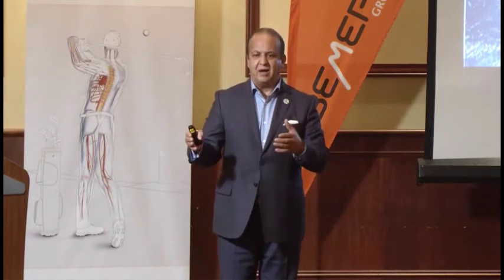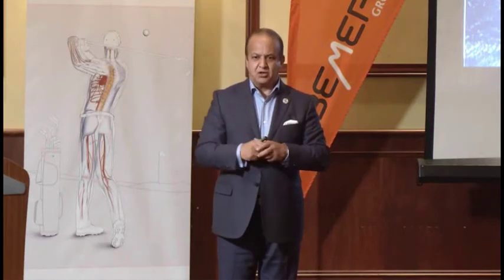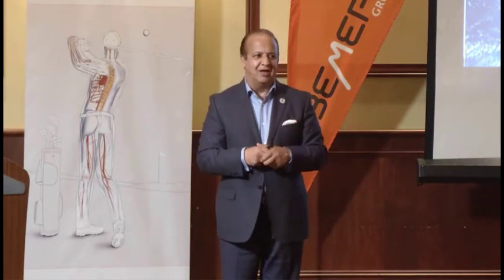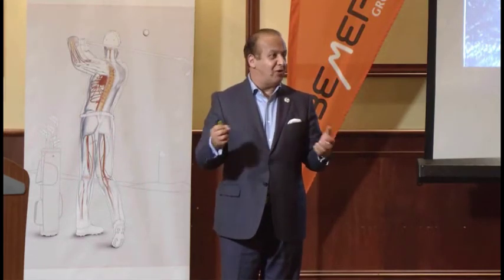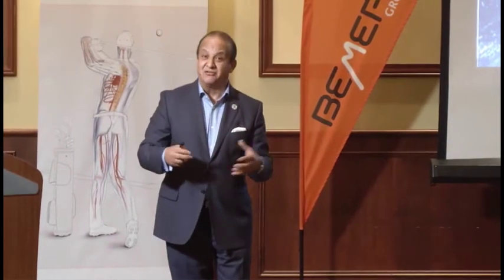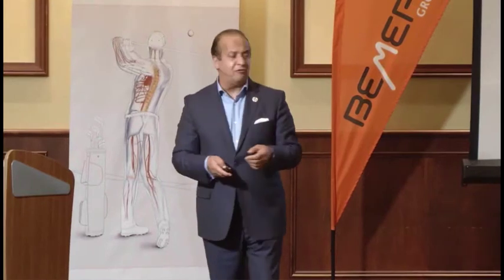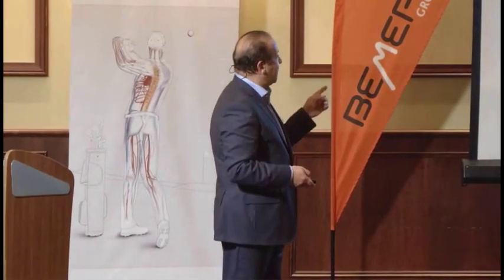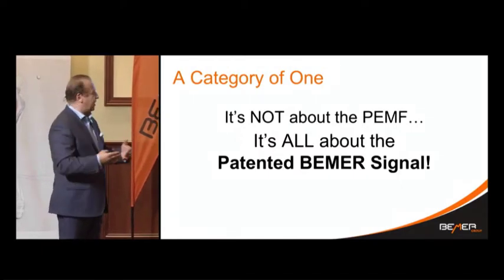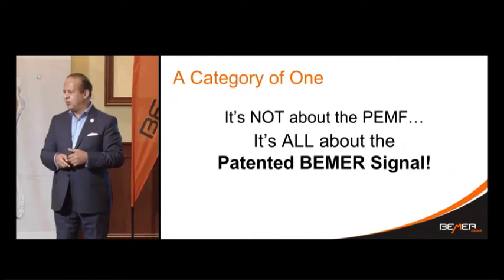It's like buying a Formula One car to do grocery shopping during the week. Imagine somebody showing up in a Formula One car in a grocery store parking lot. People would say, well, this is kind of different, right? It is that comparison that confused a lot of people, unfortunately. And so Beamer is a category of one. We're not about PMF, albeit we are a PMF device. We are all about the patented Beamer signal.